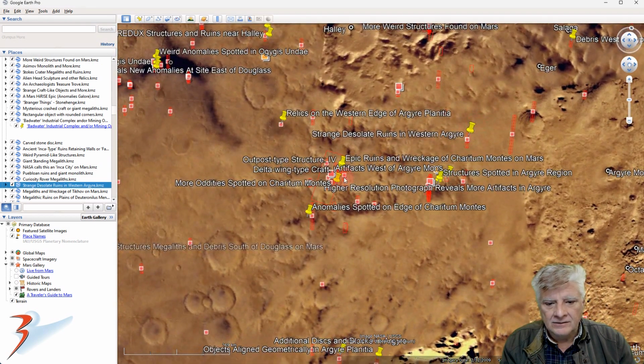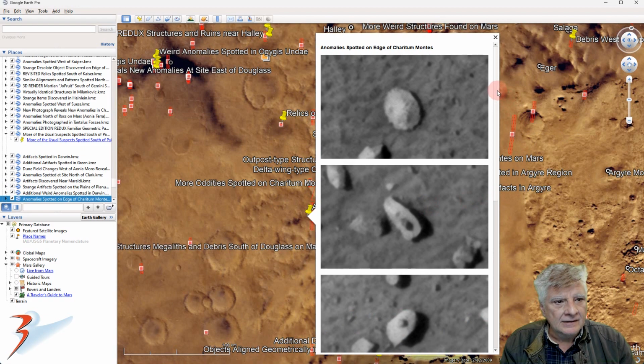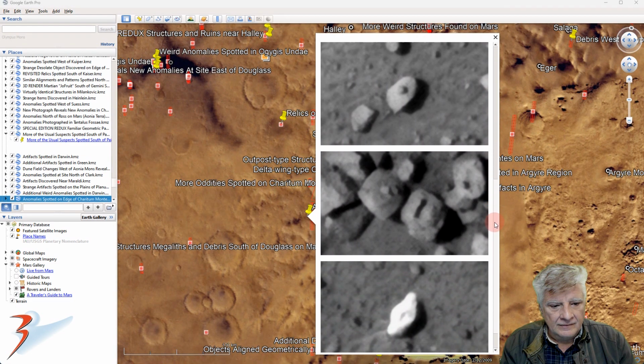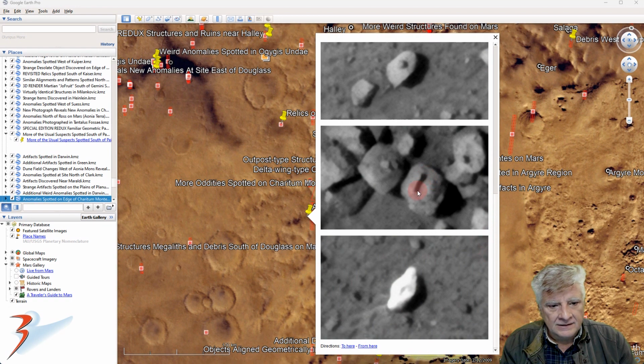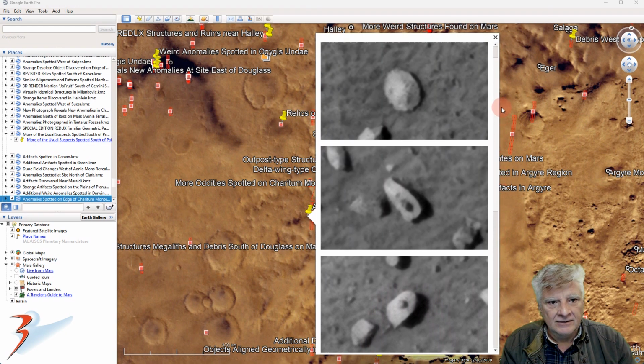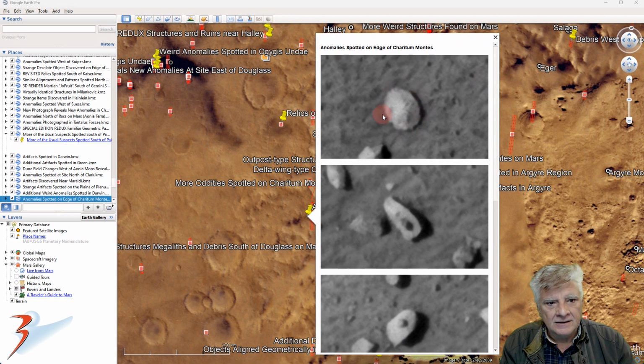Let's go over here to this site. Nice thin rectangular slot in that piece. I'll be upscaling these in the near future, so stay tuned for that, folks. That there looks like a fossilized shell. It's about 8 meters across.